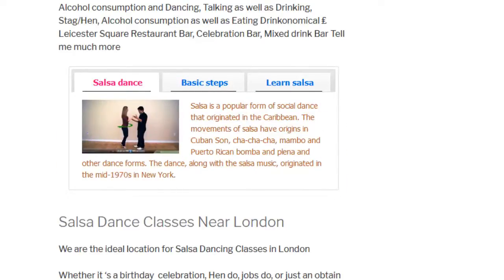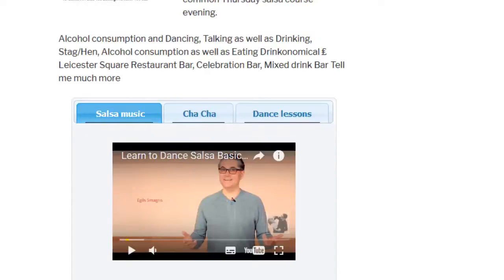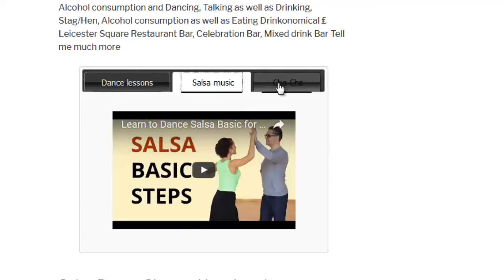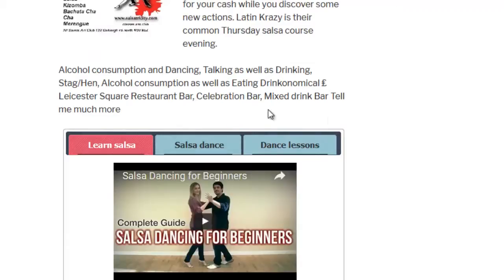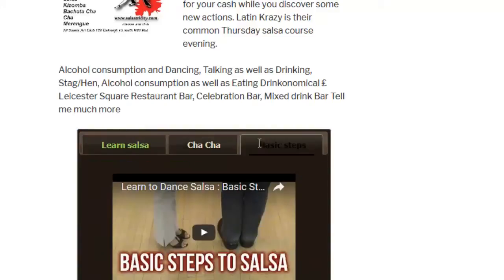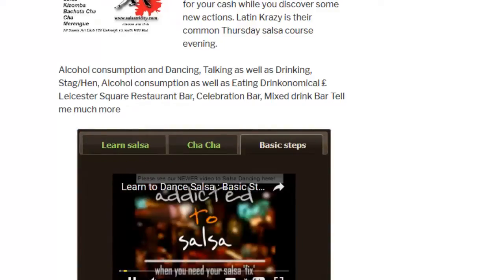The actual style of the tabbed area can be controlled from the settings area. The plugin comes with multiple theme styles to match any site theme. Additionally, the CSS is fully customizable. You're able to add text, images, videos, and even embed opt-in forms inside of this tabbed area.